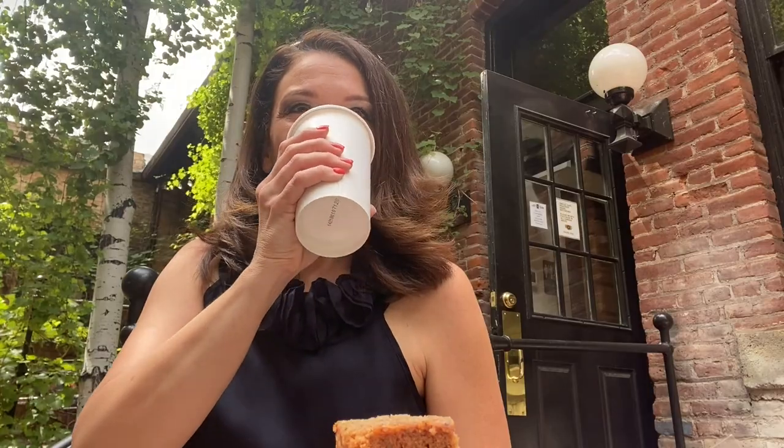So I'm out on the patio at Late for the Train, and this is definitely one of our favorite places. It's right in the middle of downtown Flagstaff. So if you're in Flagstaff and you're looking for a great cup of coffee, you definitely have to check it out. And they also have a lot of pastries, which the one that I got is a vegan pastry.